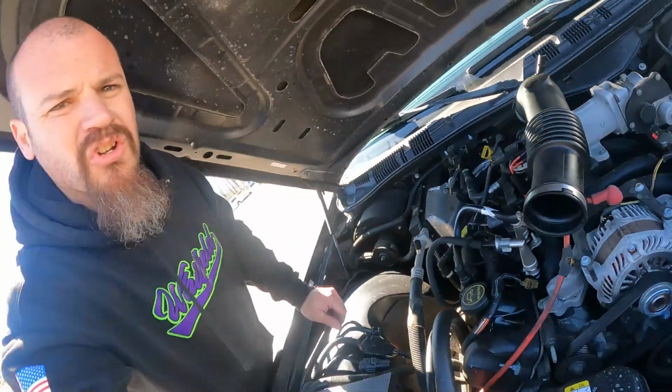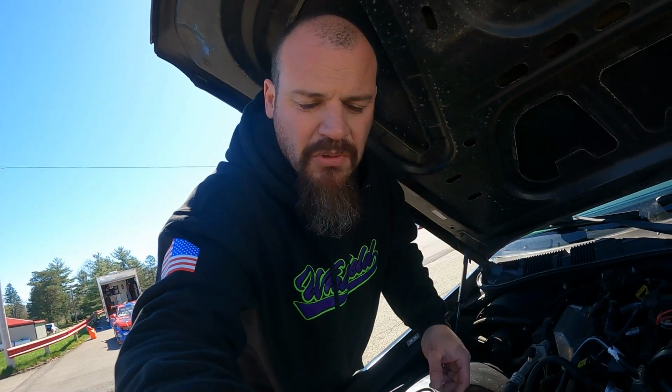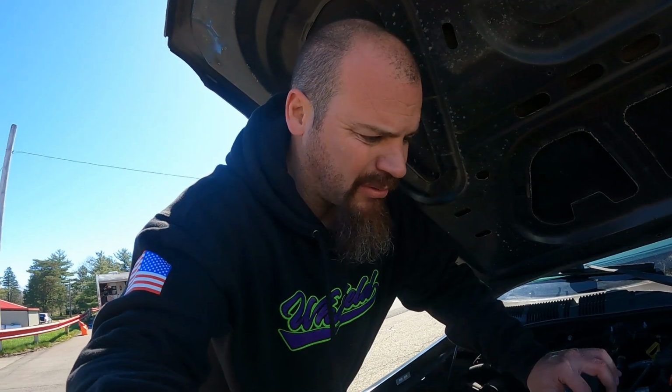Situation going on out on the track, so we're going to try changing some spark plugs and see if that doesn't help out. It's either that or foil, something stupid's going on with this thing, but we're in between sessions, the timing was just right, we got lunch coming up pretty quick. Let's change some spark plugs.